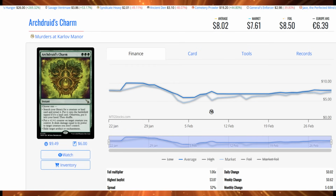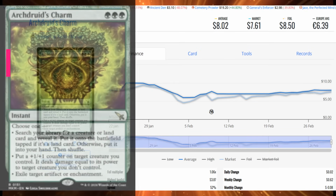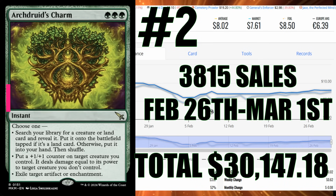Now, the number 2 card is Archdruid's Charm. I have seen this thing go against me a few times, and let's discuss this. 3,815 sales. That's $30,147.18. The average price is $8.02, but that choose one: search your library for a creature or land card, reveal it, put it on the battlefield tapped. Already kind of disgusting. Put a +1/+1 counter on each creature you control.